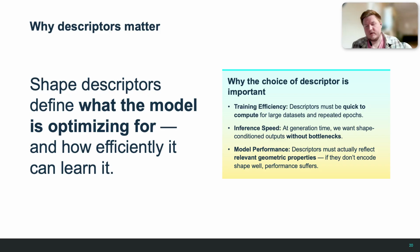Okay, we covered how we can theoretically generate a molecule, but we want to condition it on something, and we want to generate something based on our shape constraints. So how do we tell a model what a shape is? That's where shape descriptors come in. To successfully design a model which provides production-grade inference and optimized training efficiency, you need to choose a proper shape descriptor. They are very important for model performance, inference speed, and training efficiency, because when you train, you need to create shape descriptors for all the examples of the training dataset. Or if you're doing inference, you need to encode the shape into the descriptor and then feed it to the model.